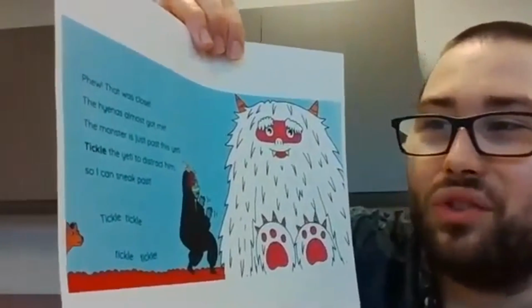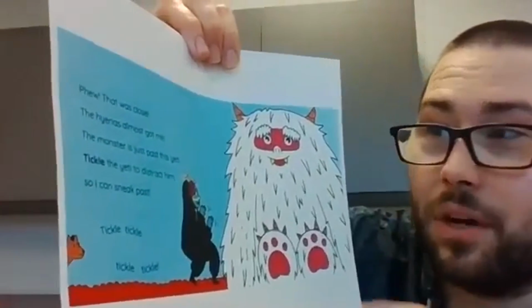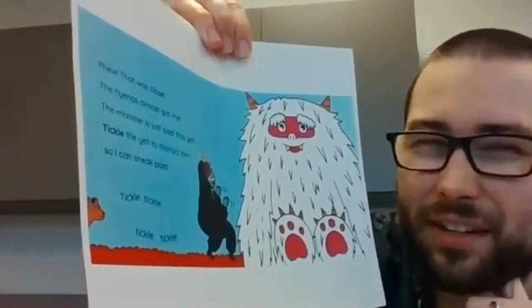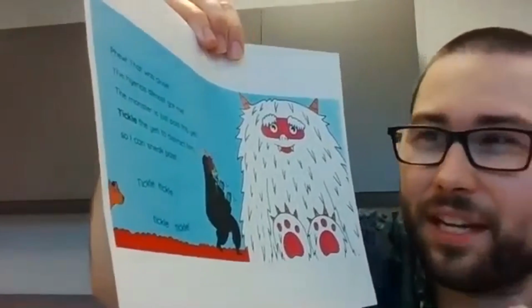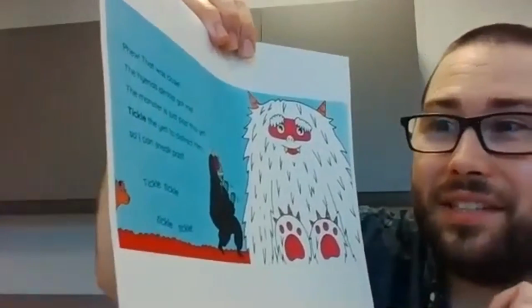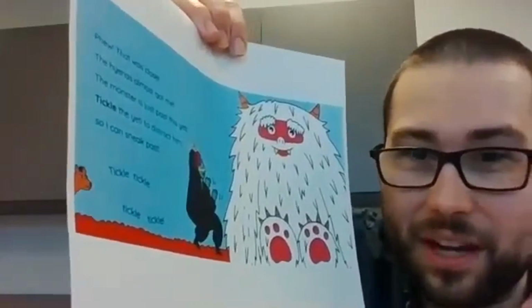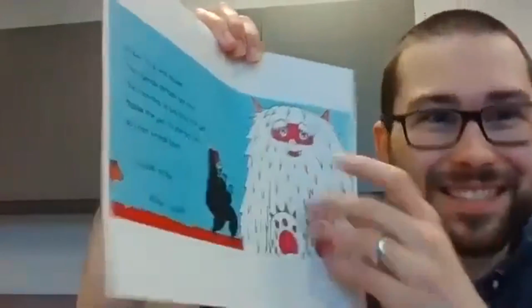The monster is just past this Yeti. Ooh, do you see the Yeti right there? Do you think it looks like a scary Yeti or a silly Yeti? I think it looks kind of like a fun Yeti. Tickle the Yeti to distract him so I can sneak past. Okay, are you ready? Let's do that together. Tickle, tickle, tickle, tickle. Okay, I think it worked.